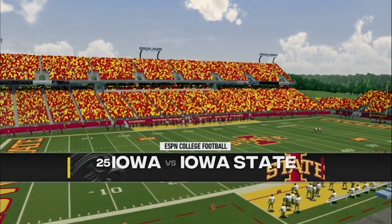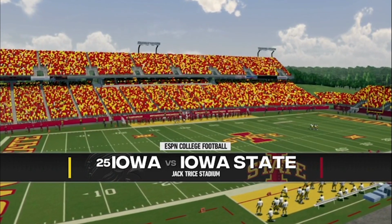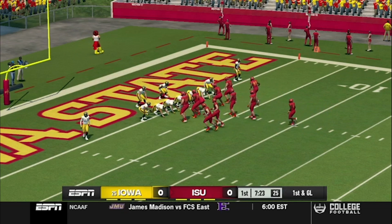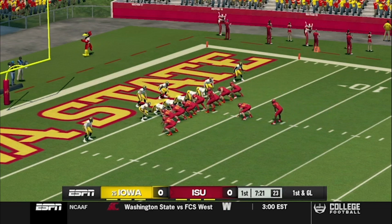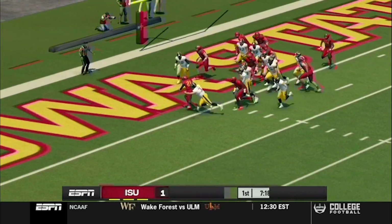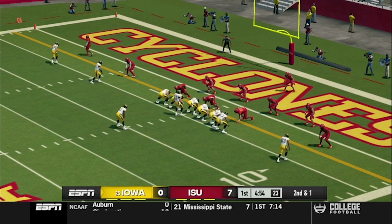Now we have rivalry action in the Cy-Hawk game between Iowa and Iowa State at Jack Trice Stadium. This one had many more fireworks than I expected from the offensive perspective, so we'll take this one to 1st and goal for Iowa State early on, and they're able to have a nice off-tackle run for Jarrell Brock, and that puts Iowa State up 7-0.